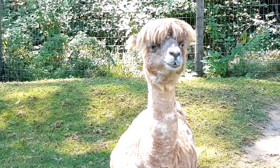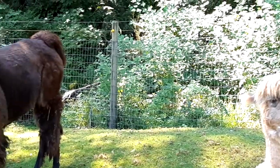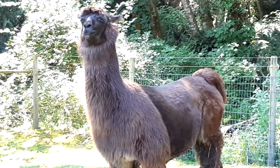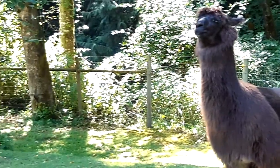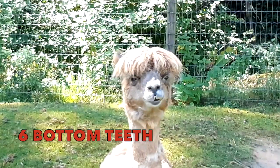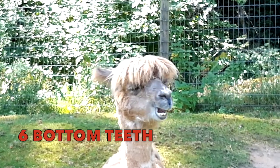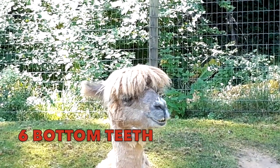I learned this very weird fact. Did you know llamas don't have top teeth? That is crazy for me. That is why llamas can't bite you, because they have no top teeth. Six bottom teeth, molars at the back. So that's what she's chewing with, her molars. And then nothing at the top.